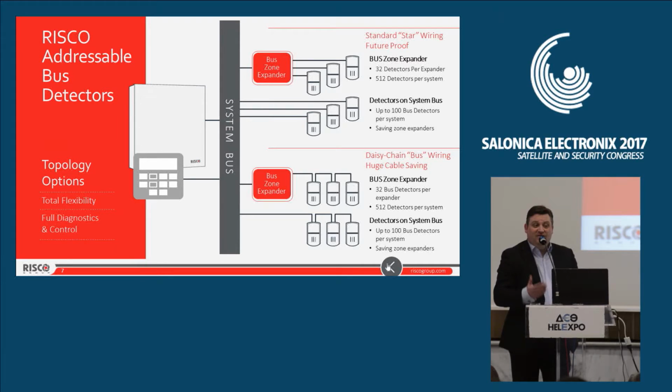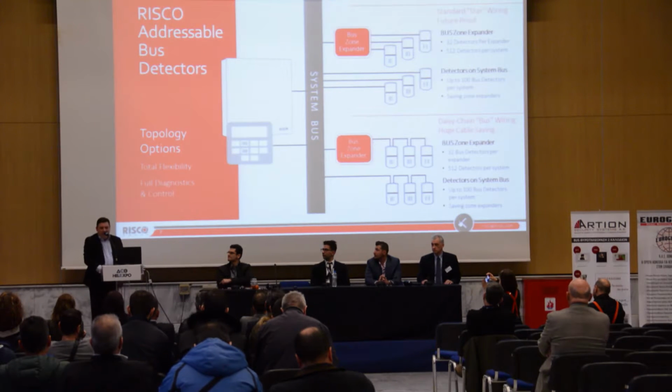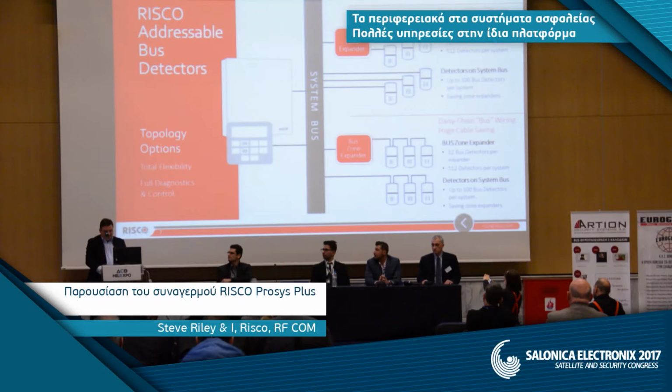So you can have 512 devices on the bus, but it also means that from the panel to the furthest distance away, you can travel as far as 32 kilometers. I'm not so sure of many sites that require quite that much distance. It's certainly longer than my back garden.